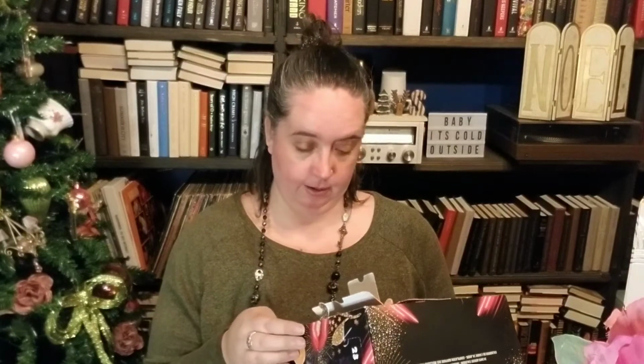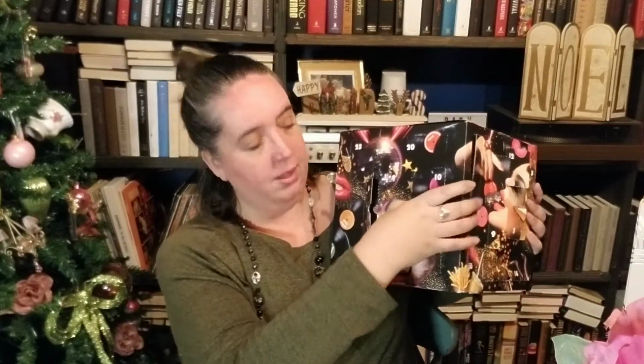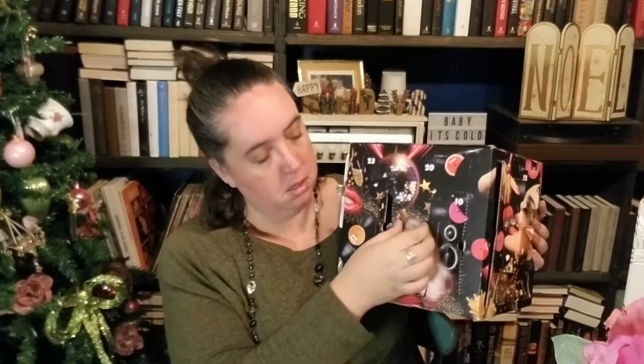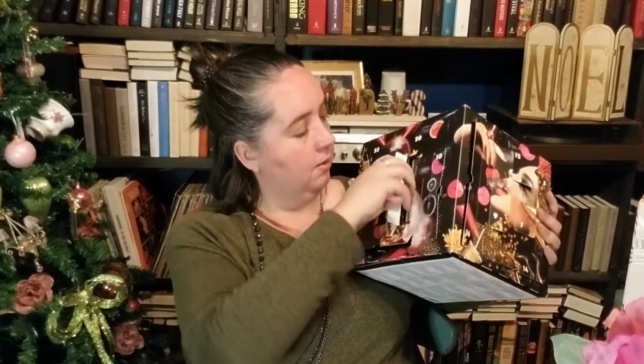So that was day 19 of the Revolution Makeup calendar. Up next is our Love Lust Disco Box by NYX. Day 19. That says NYX right there. Day 19 is a long door. What do you think, lip color? Let me see the door. Or one of those pencils. It looks like a lip color.